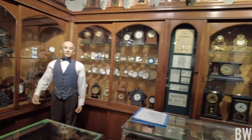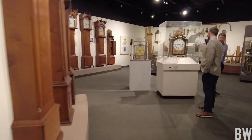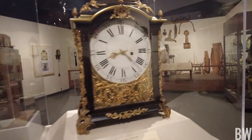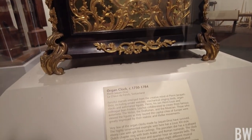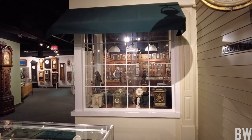So really, it's a dream if you're a watch enthusiast like me, just to go to a place and see so much, such a vast array of fascinating items that you just can't find anymore. They're rare. In some cases, they're one of a kind. And to be able to experience these pieces and know that they're being preserved for future generations is just a really exciting thing. I can get behind that. So let me tell you about my experience.